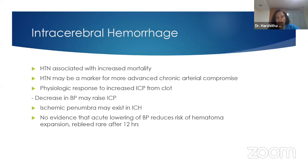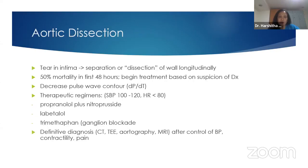Aortic dissection. As you're aware, there's a tear in the intima. So 50% mortality is seen in the first 48 hours. Even if you have the highest suspicion of the diagnosis, ensure that you reduce the blood pressure. You want to target the systolic blood pressure between 100 to 120 and a heart rate of less than 80.